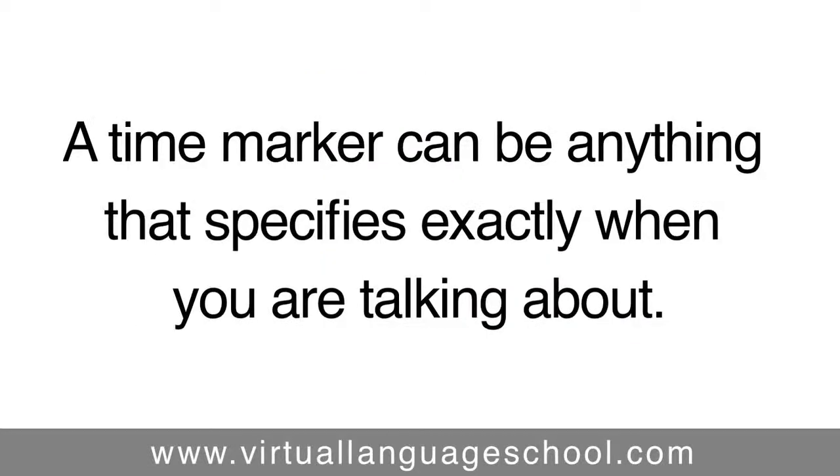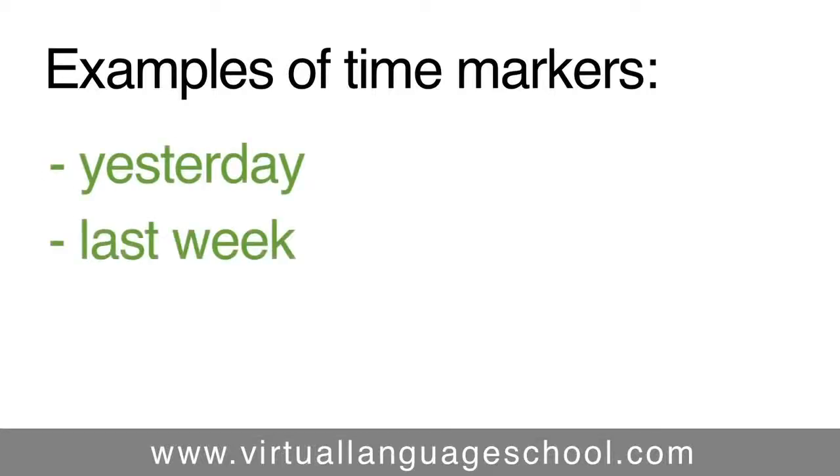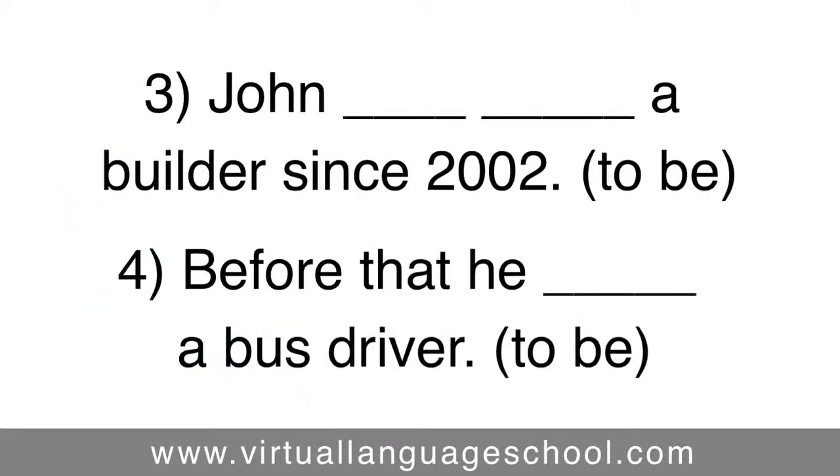A time marker can be anything that specifies exactly when you're talking about. Examples of time markers which refer to the past are yesterday, last week, last year, 2 weeks ago, or any other point in time which is now over. Now try these two incomplete sentences. How do you think they should be completed using the verbs in brackets?